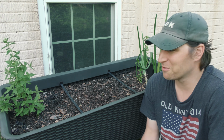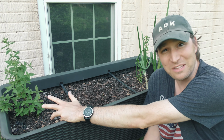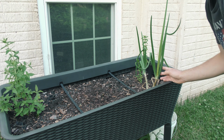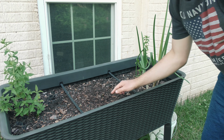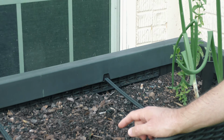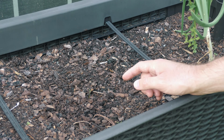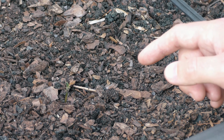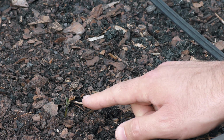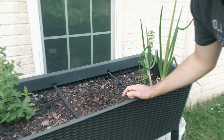So right now what I have growing in here, if you can see over here, it's some mint. They won't eat that apparently, so I'm growing that. And then over on this side, I have some onions growing. And then in the center here, I'm not sure if you can see, let me see if I can zoom in just a little bit here. You can't really see it, but right here, I actually have a potato plant coming up that I planted as well. So we're trying some stuff out, and we're gonna see if it works.